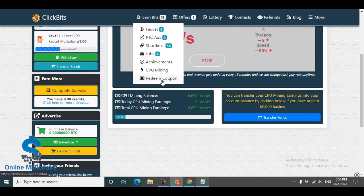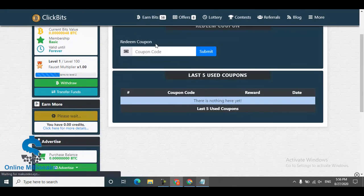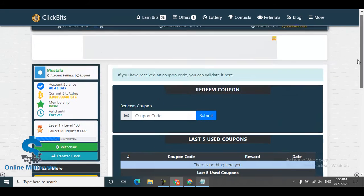Okay, the last one is promo codes. Paste your friend's code, use the code, and you can earn much more from this.